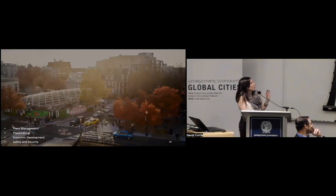So it's a little bit dark, but I really love this slide. It kind of encapsulates our 4 core areas: place management, placemaking, economic development, and safety and security. You have the Metro, you have the bike and micromobility stations, you have the people, infrastructure investments. The canopy that was just put over the Dupont Circle North Metro entrance was a $5.5 million investment. And it's truly a piece of art. It's been completed. The lighting on it and in it is absolutely gorgeous.